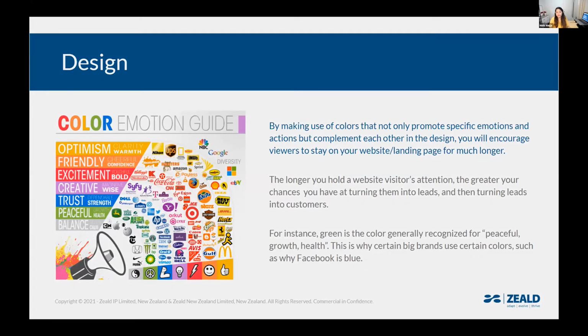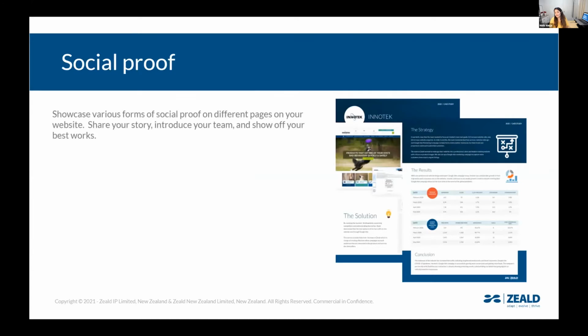Social proof. So yes, again, showcase various forms of social proof on different pages on your website, sharing customer stories, introducing your team members, showing off your best work. Pages you can build to create social proof are the About Us page. This is the page where all your brand information will go, about your business, about your brand, your history, and everything. And then the team page.